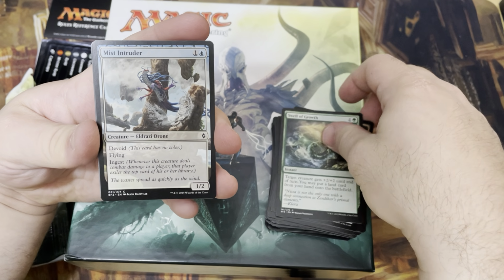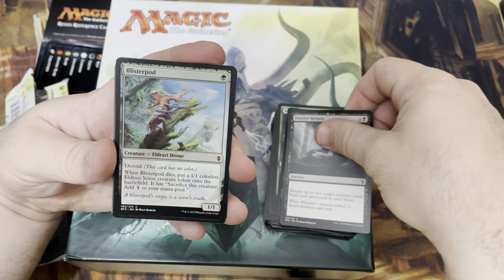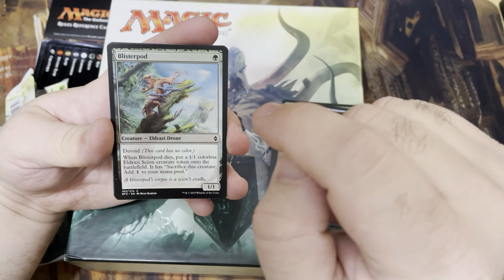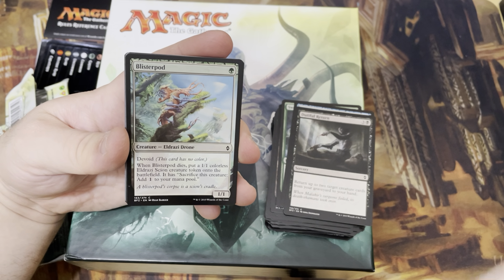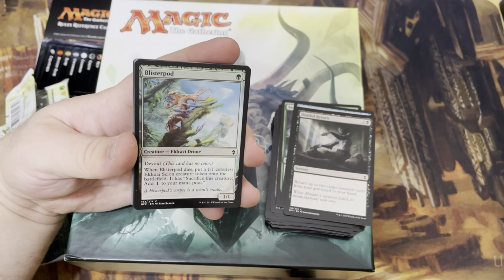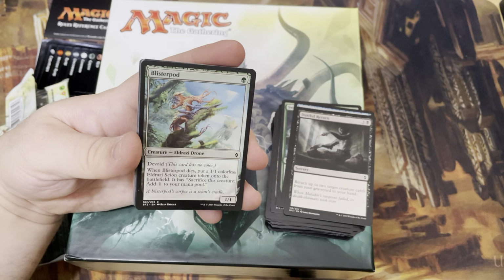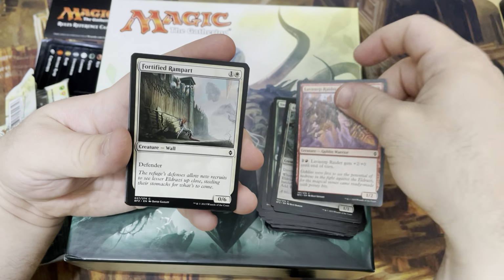Yeah. Mist Intruder. Dutiful Return. Blister Pod. That is the card I have the most copies of. Fun fact. Most copies of any card in Battle for Zendikar. I've opened more Blister Pod than any other one. I had, at one point, I think I had like 14 of them or something. Like, it was ridiculous.